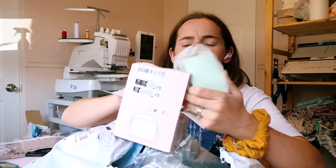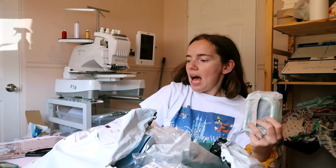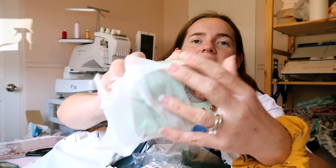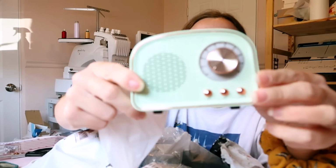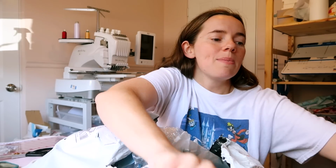It's not pink. I don't know if I ordered pink or not. Oh, AirPod out. I don't think I ordered pink. I think I probably ordered this color. But it's like a little blue, like retro Bluetooth speaker. I think these things are super cute, and I thought I could put it on my table or hang it up in the corner and just blast some tunes, because I actually have been wanting to get something like that since last year, since I started doing markets.